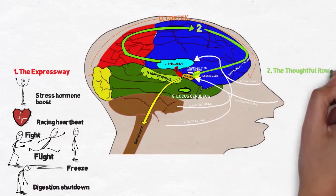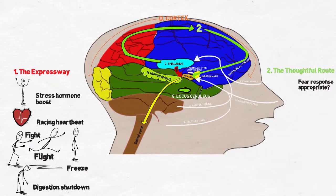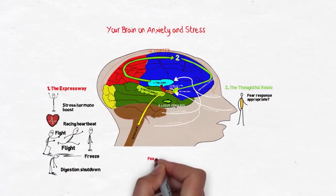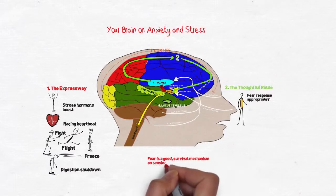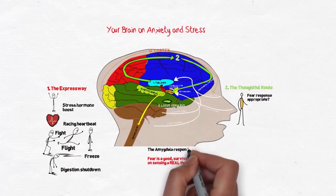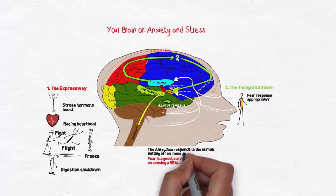Some sensory information takes a more thoughtful route from the thalamus to the cortex. The cortex decides whether the sensory information warrants a fear response. If the fear is a genuine threat in space and time, the cortex signals the amygdala to continue being on alert. Fear is a good, useful response essential to survival.